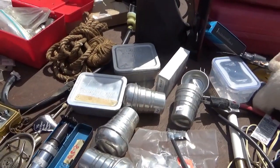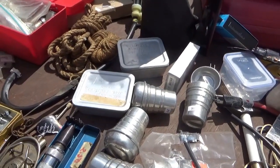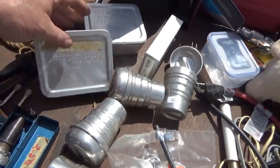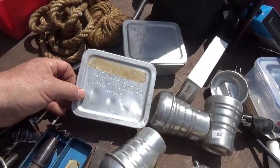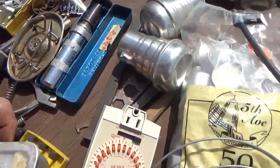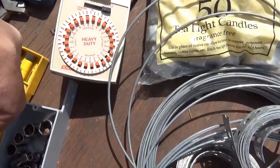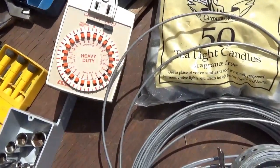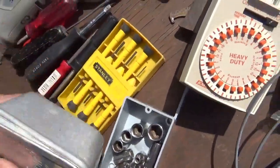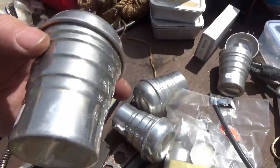There's one guy in particular who seems to hit estate sales, and he seems to like to buy the assortment boxes. And in those assortment boxes came this, Jack Frosters, and they're aluminum containers. I guess they're like the aluminum Tupperware of the day, right? You just kind of pop that open. So I got a few of these, and I also got these from him.